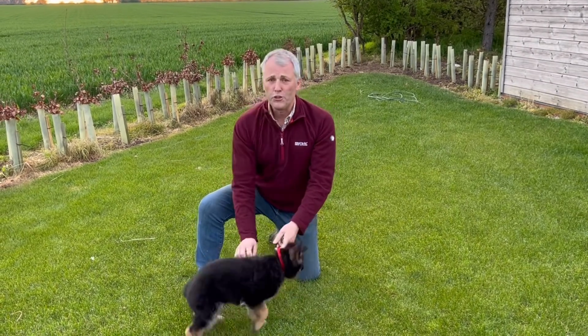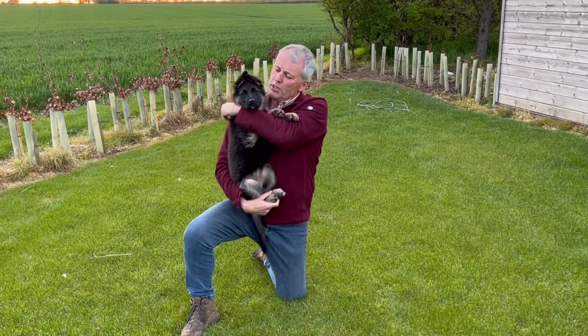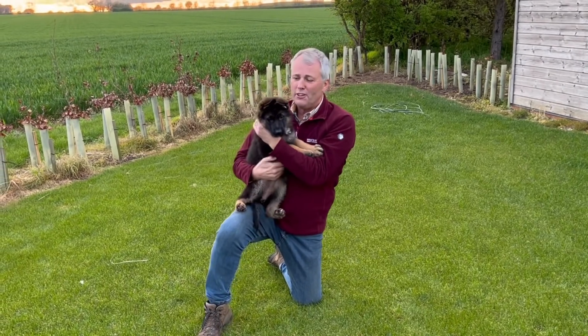I just want to introduce you to the latest member of the family, if I can hold her still enough, and this is little Nala, German Shepherd pup. She was 9 weeks old a few days ago. We only just got her 4 days ago. Yeah, as you can see, she's full of it.